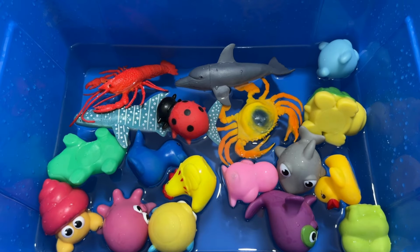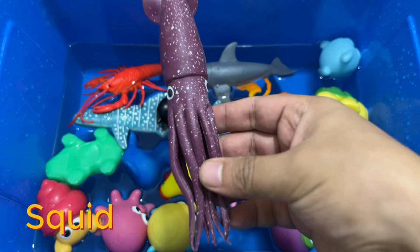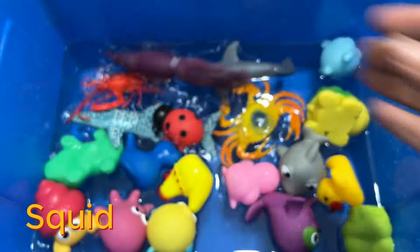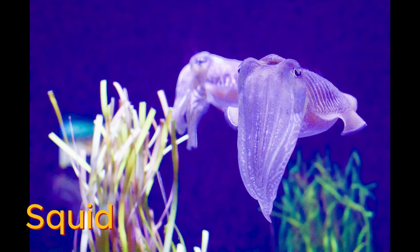They have a tube-shaped body and a small rod-like internal shell called a pen. Squid have two tentacles that are longer than its arms. They are usually hidden from view, but shoot out to capture prey. Squid can change color and swim backwards by pushing water out from their bag.